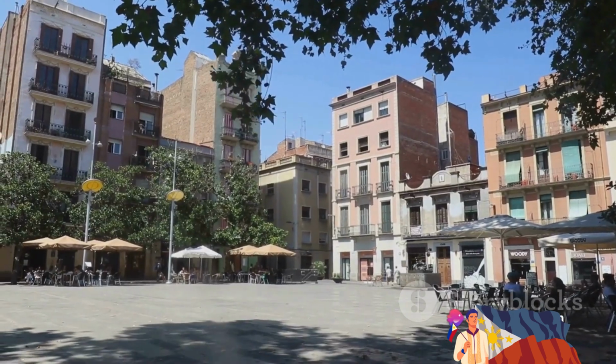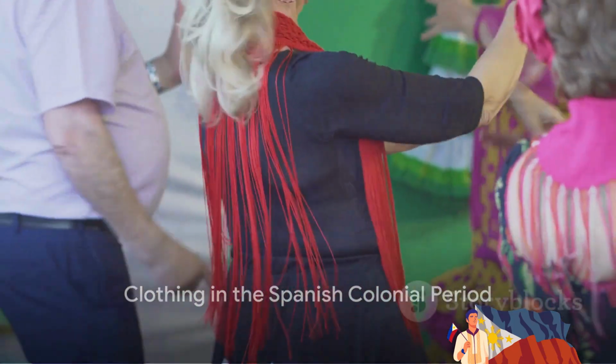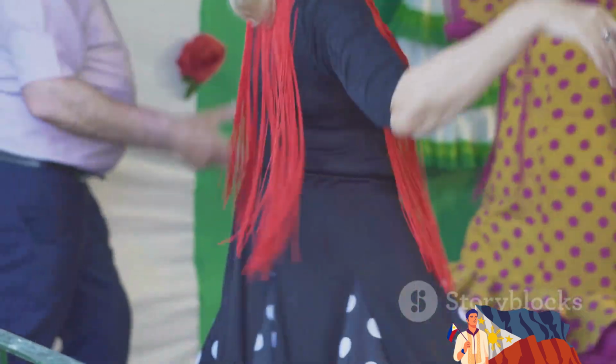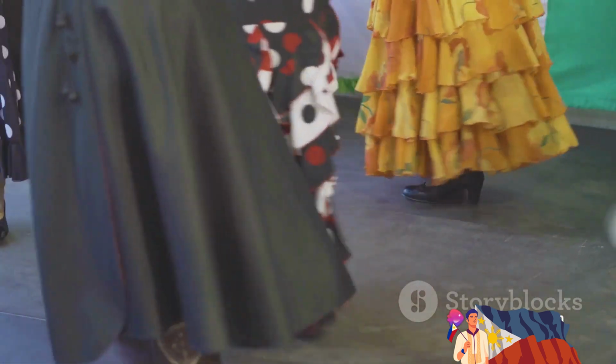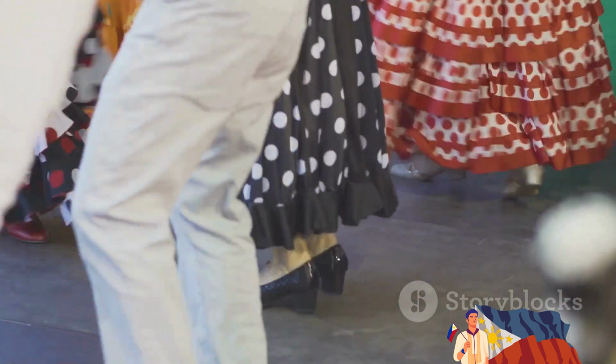to our modern lives. Take clothing, for instance. Today, we have a variety of styles to choose from, depending on our personal preferences and the occasion. Jeans, t-shirts, dresses, suits, you name it. But during the Spanish colonial period, clothing was more than just a personal statement. It was a clear indicator of social status.